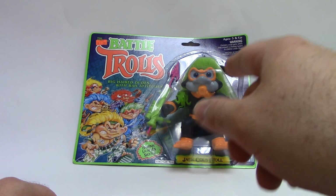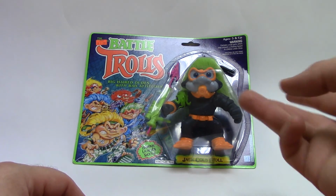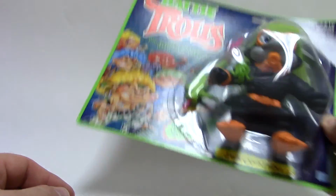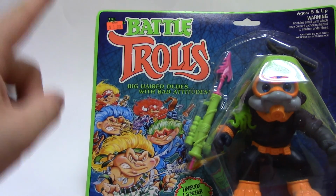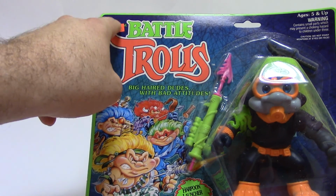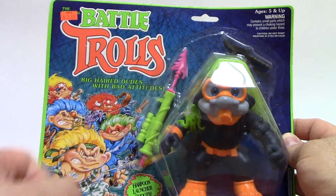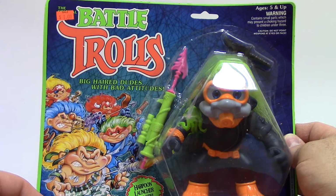The series had about three assortments. They had assortment 1, assortment 2, and assortment 3. The best way you can tell at a quick glance which assortment is which, they actually were very smart. The Trolls logo here is always the same color, but the battle part and where it says "the original," which you can't see because this thing was only $1. It was clear as for $1. I paid $13 for it on eBay, so I guess that guy made $12 off of me.